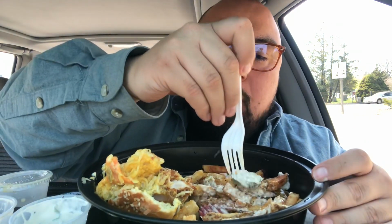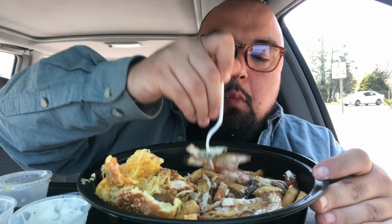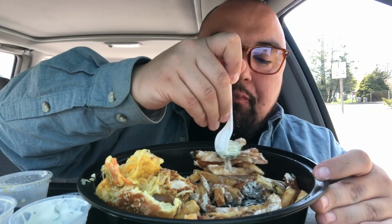The fries themselves also have like a little dusting on them, a little seasoned dusting on them. I think we tried their other fries. I think we've tried their truffle fries before too, fam.